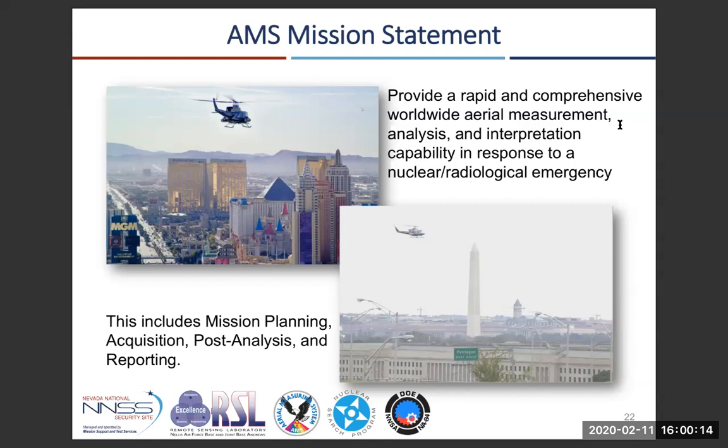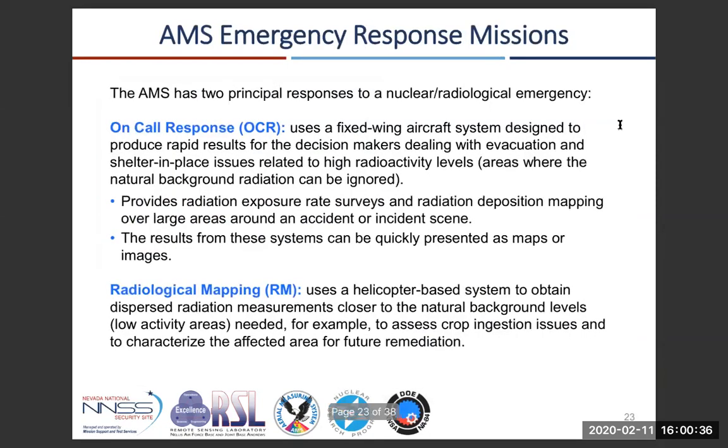And here this shows where aerial assets operate out of. This is the Las Vegas Strip. They operate out of Nellis Air Force Base. This is obviously Washington, D.C., the Washington Monument. We operate out of Joint Base Andrews outside of Washington, D.C. So AMS has a few different parts, but the main part is we maintain on-call response. We have both fixed wing and helicopter that are on 24/7 on call.